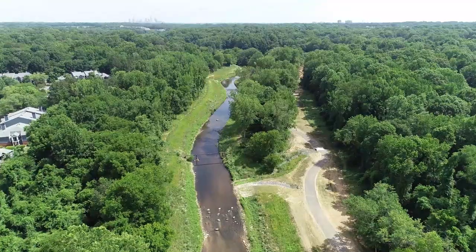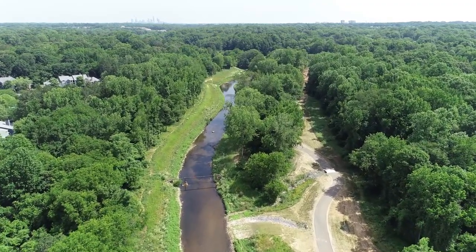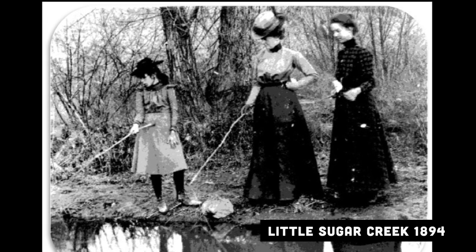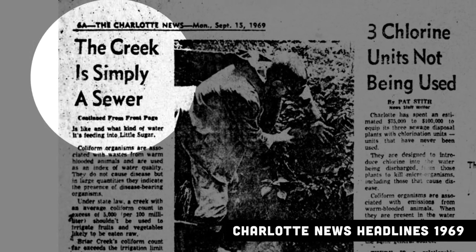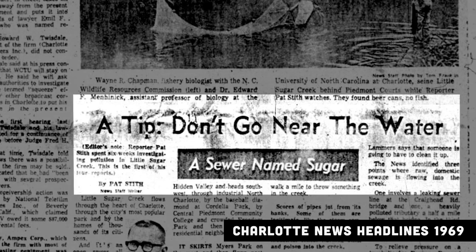Little Sugar Creek, which runs through the middle of Charlotte, has provided much inspiration for the city's residents and shaped its history. Unfortunately, due to many decades of neglect in the early and mid-1900s, the creek has become more of a nuisance than an asset due to pollution and flooding.